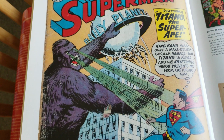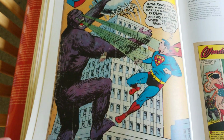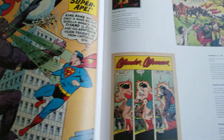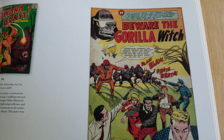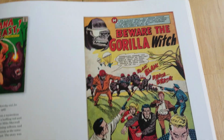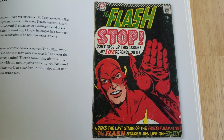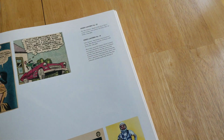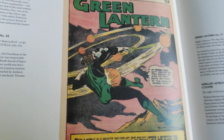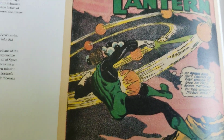138. Titano, the Super Ape. I wonder if that's his first appearance. I would think so. Beware the Gorilla Witch. Another great cover. Tough black cover. Green Lantern splash there.